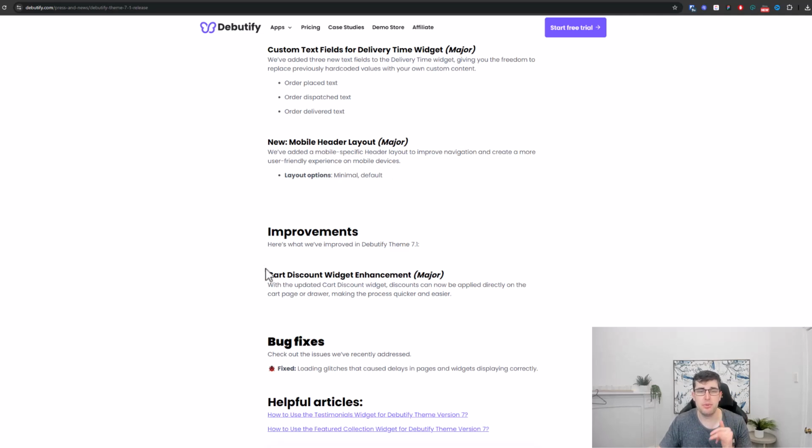We have some improvements to the cart discount widget. With the updated cart discount widget, discounts can now be applied directly on the cart page and drawer, making the process quicker and easier. This is to help with the customer experience. It was something we've been working very hard to fix. It was quite complex, as simple as it sounds, but now on 7.1 and above, that is implemented.